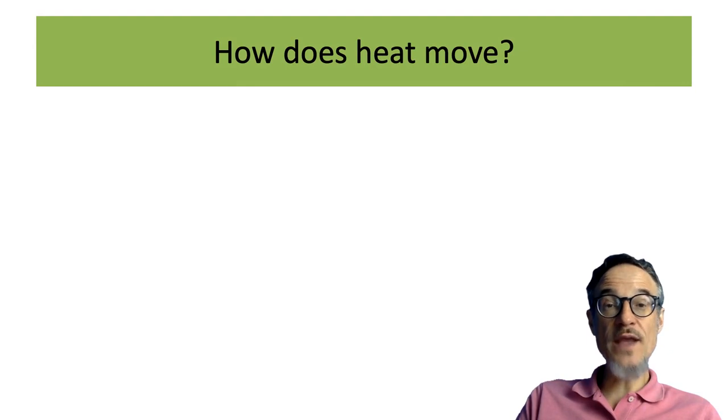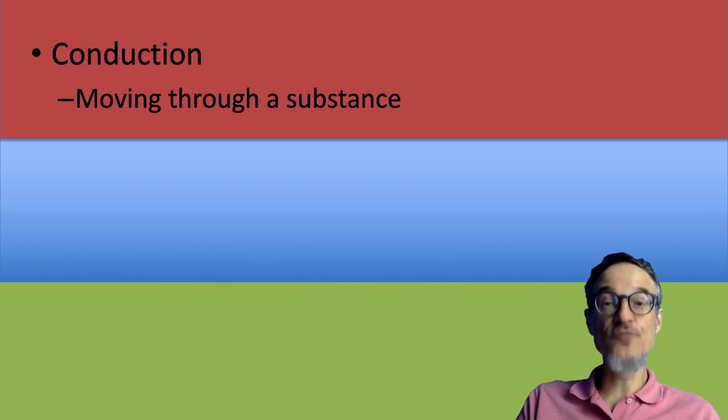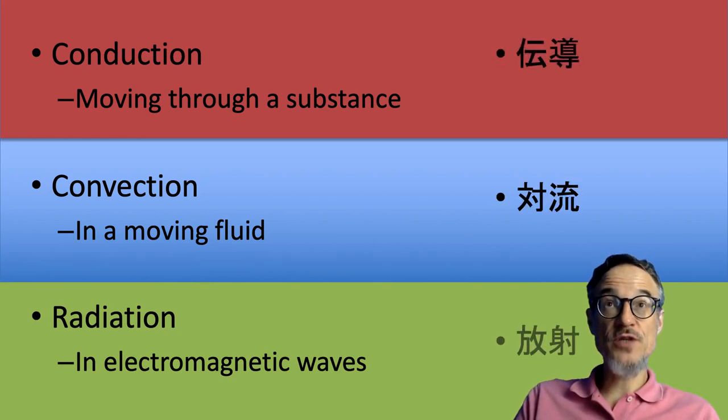There are three ways that heat can move. One is conduction, one is convection, and the other is radiation. Conduction is moving through a substance or material. Convection is in a moving fluid, and radiation is in electromagnetic waves. Those are the Japanese words, just to help you study your Japanese, or to help you study English.